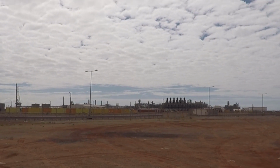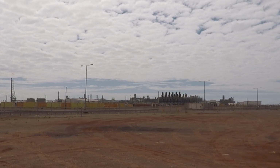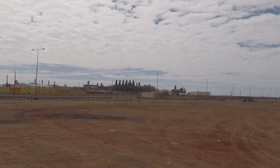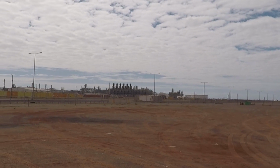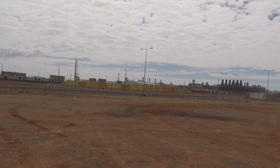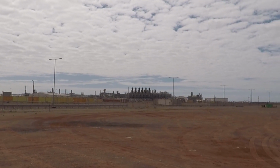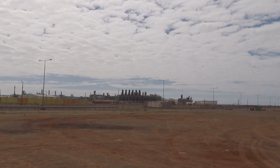Well, we came out to the road that said Port of Ashburton, but we've sort of hit a bit of a dead end here. Pretty sure that's Wheatstone's onshore processing plant, and out to the left is the port, but no public access. So we got this far, come for a look, and we'll head back into town.